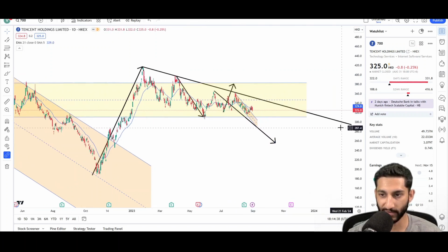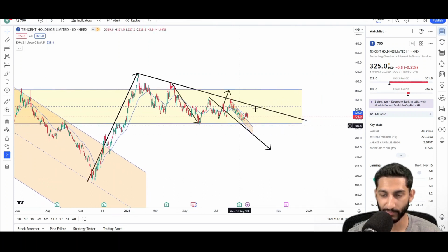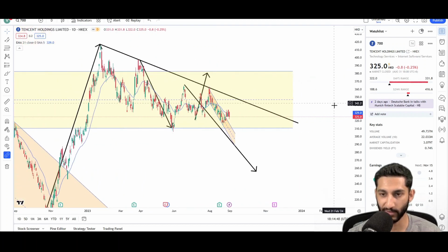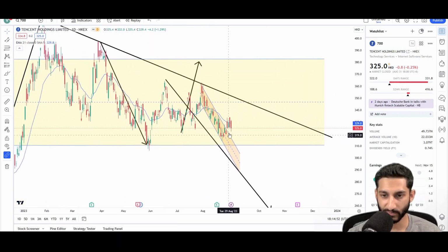The bulls really weren't that strong. They were getting rejected from this trend line right over here. So they would need to break this trend line, and then they'll be able to reach the opposite side of the yellow range at the 381 level. Right now, it's not really looking that good for Tencent versus other Chinese stocks. We're kind of struggling to get above this EMA.